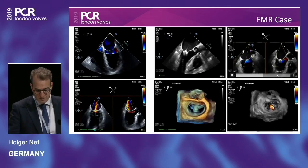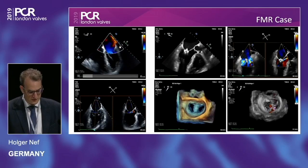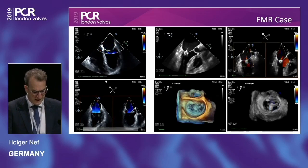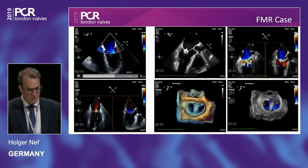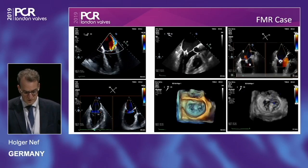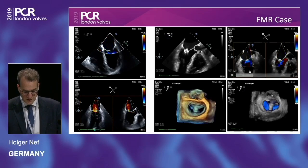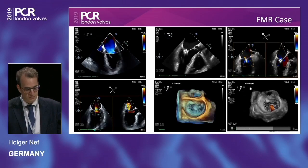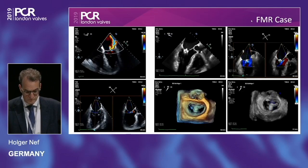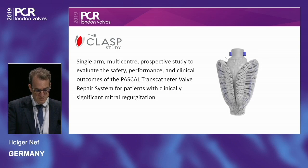This is a short case presentation of a mixed pathology, not only FMR but also DMR, and you can see the atrial dilatation with an A2 flail leading to this severe mitral regurgitation. This was fixed with only 1 PASCAL device. As you can appreciate here, it was a very sufficient reduction of DMR after implantation of the PASCAL device in the A2 P2 position.